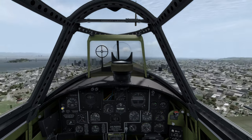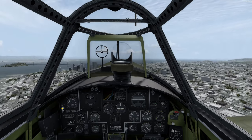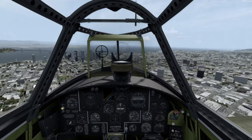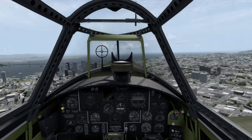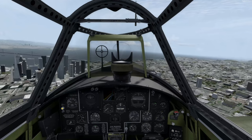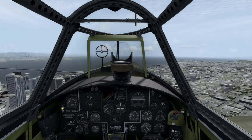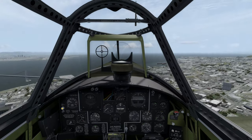Let's do a 6-point roll. And we'll do it low. Try to level ourselves out. Like so, come on. Like so. Getting a little turbulence down here. Feel that little wiggle? Alright, so we'll do this counterclockwise.